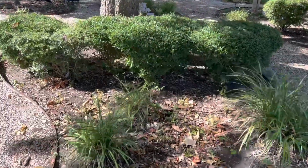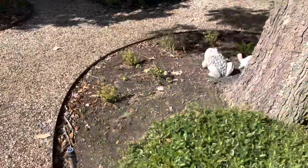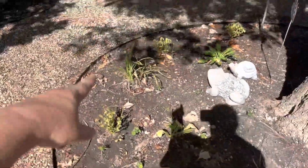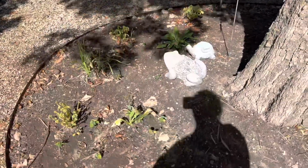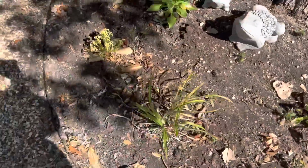So while I'm over here, same thing on this side. I have the proven winners. Can't remember the name of them. They were purple. I think wisteria. They get plenty of morning sun, as you can see. Oops, sun just started them out, and then they get shade. So they should be thriving. No, they are not. Even my hostas in here are struggling, even though they're getting water.